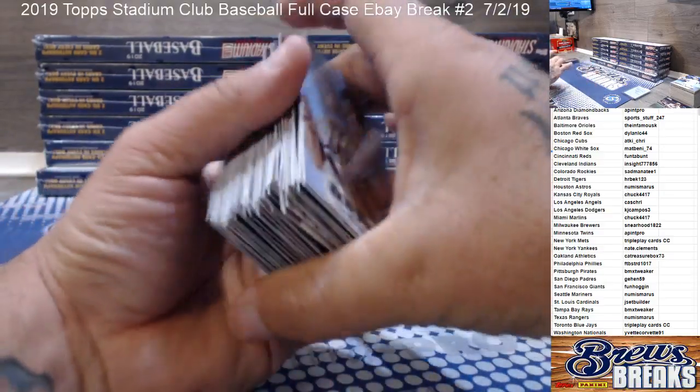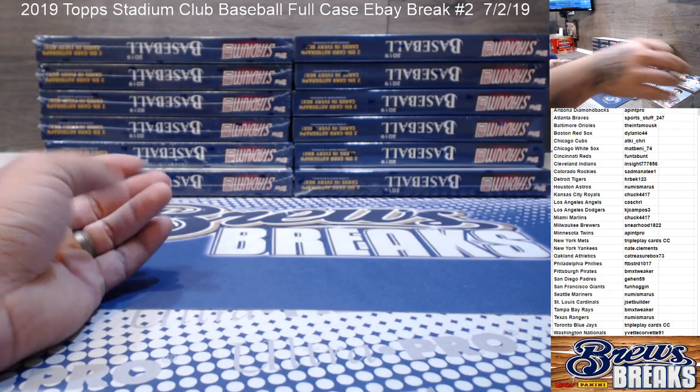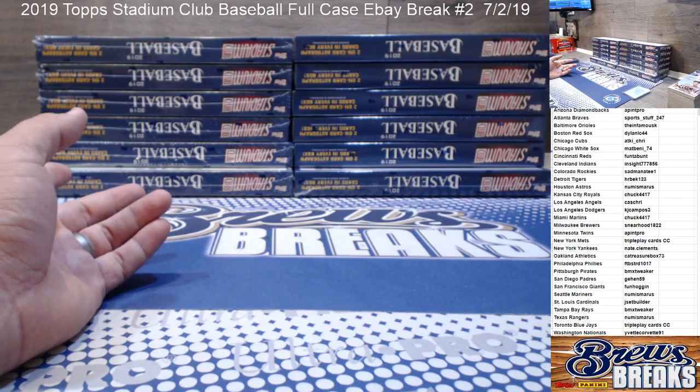To me, if the cards look the way Stadium Club does, they would sell more of them. But that's just me though.